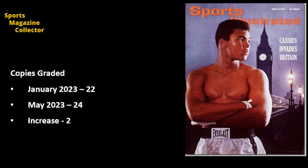Cassius Clay in 1963 had not even won his first heavyweight title. This cover was really before he had exploded onto the scene. So this one's definitely tougher to find. Only 2 out of 3,000 issues that have been sent in. This one, which I would consider easily a top 5 cover of all time, only 2 extra newsstand copies have shown up.